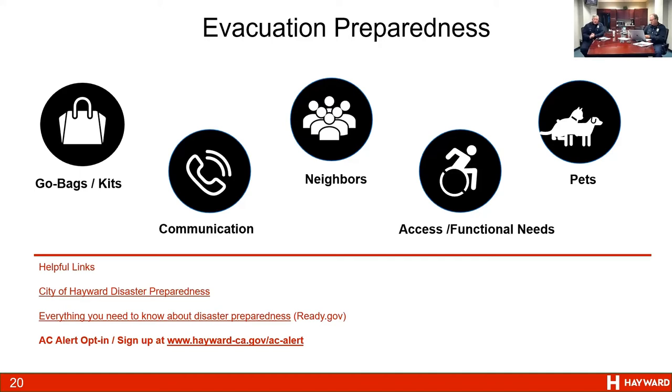Select a neighborhood block captain, somebody that's going to take charge. We get this a lot, and I've been to a lot of neighborhood meetings, homeowners association meetings, where we talk about disaster preparedness. Someone needs to take that on and communicate, organize something within your neighborhood, and seek out training opportunities. We'll get to that in a second. I already talked about access and functional needs.